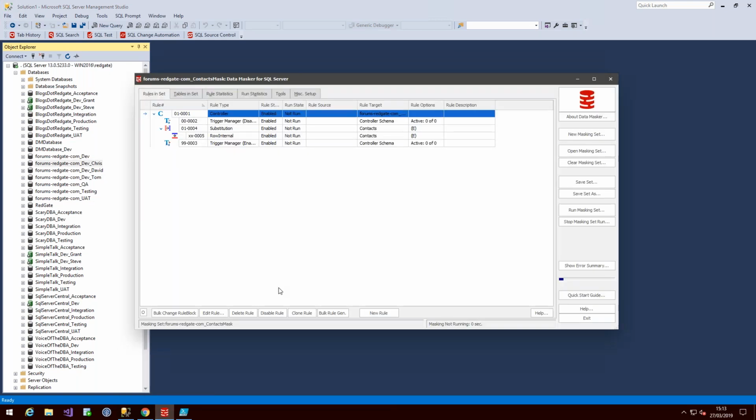Now, the first component of SQL Provision that has gone ahead and protected the data for us is Data Masker. Now, Data Masker is a component that allows us to go ahead and build what we call a masking set, literally a set of rules that will anonymize the database in situ. It is static masking. Now, what this does is it allows us to build up a full list of different rules that will then help us protect the data.